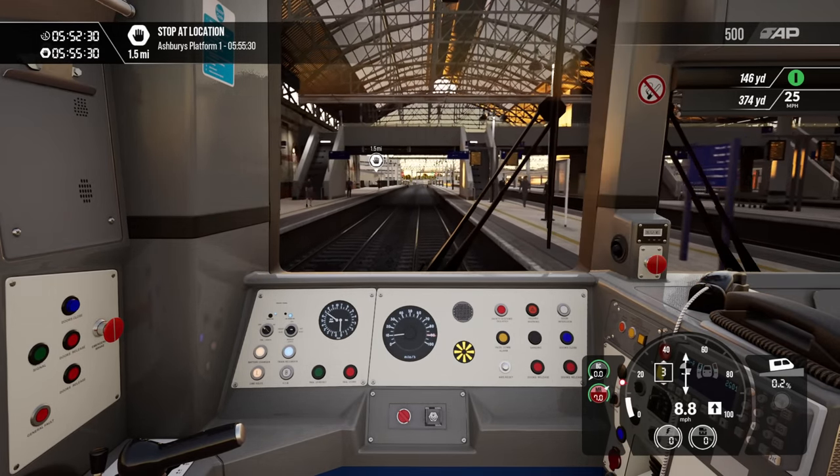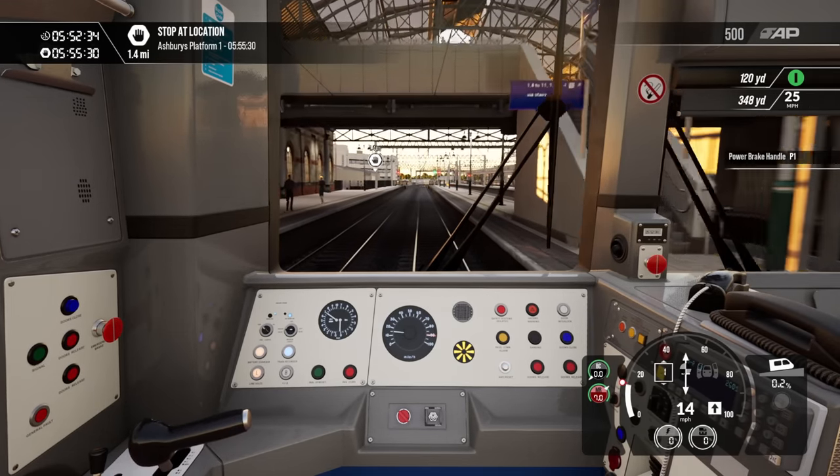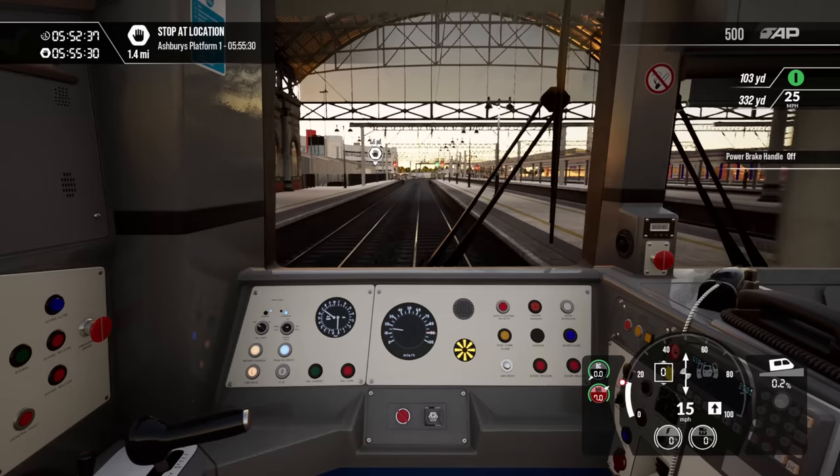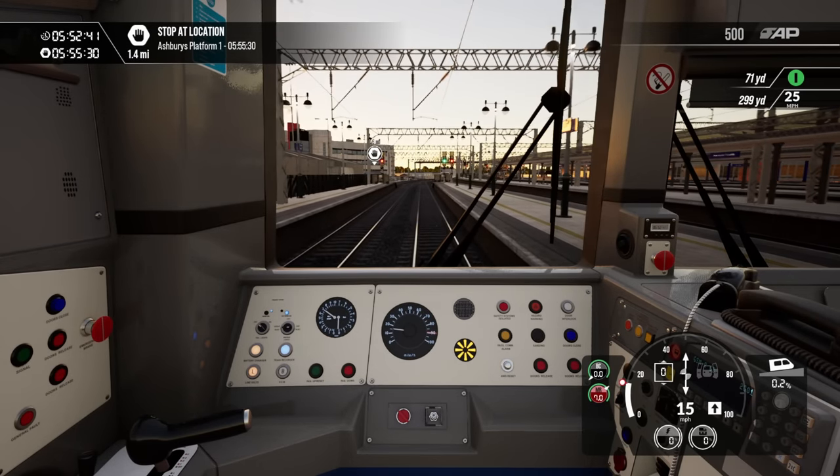Full steam ahead. So we're not calling at Ardwick. I mean, we didn't call at Ardwick last time, except we did call at Ardwick because I wasn't paying attention. But yeah, Ashbury's is the first stop. Don't let me stop at Ardwick, people. Don't let me do it.